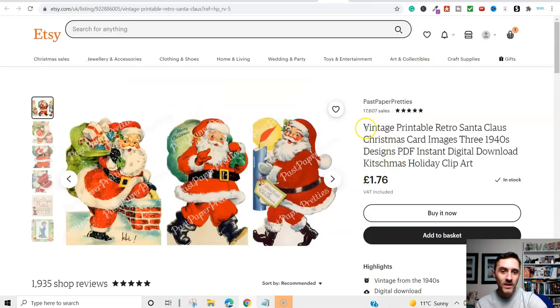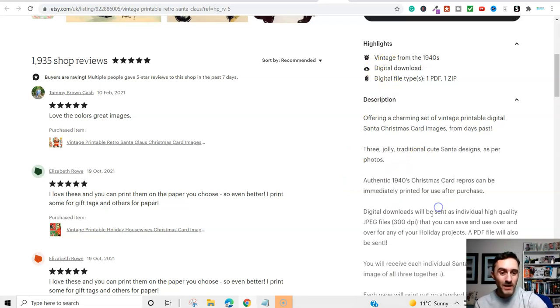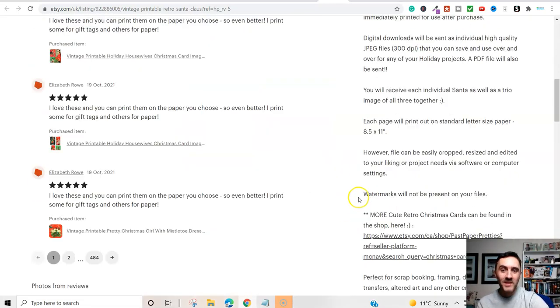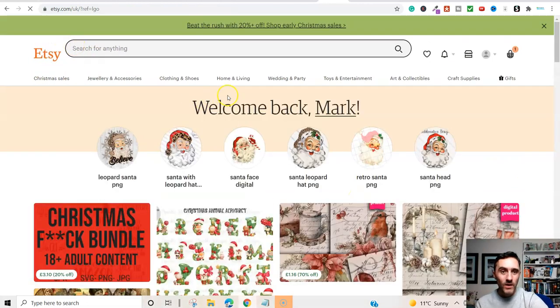As we can see on here, vintage printable retro Santa Claus. I can go ahead and literally get instant access to this. You can see here, digital download. The seller will get paid minus the Etsy fees. And that is basically it. Now, this is one method that you can make money over on Etsy using public domain images.